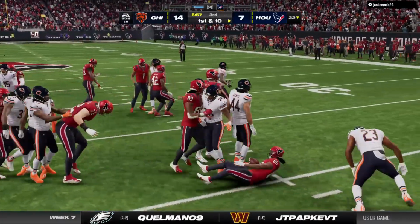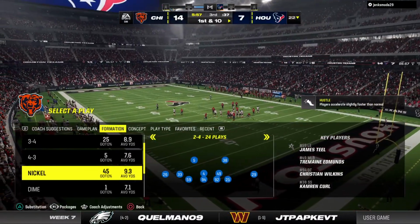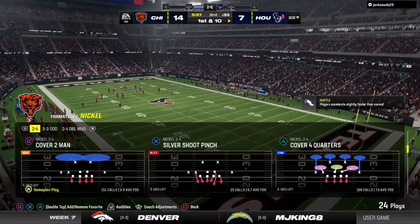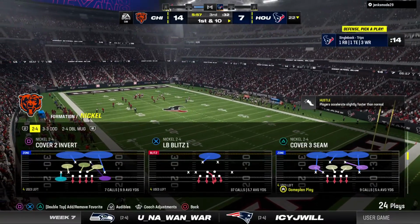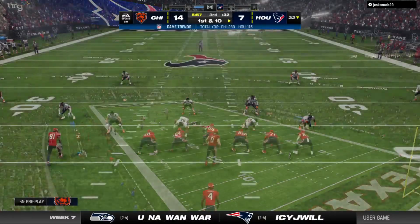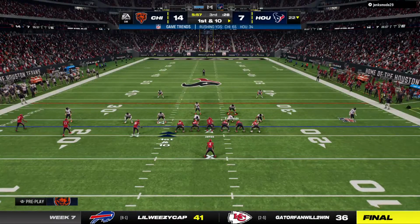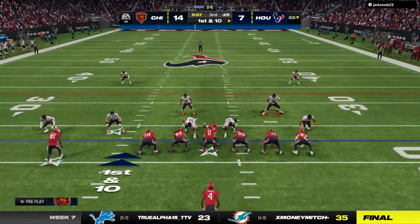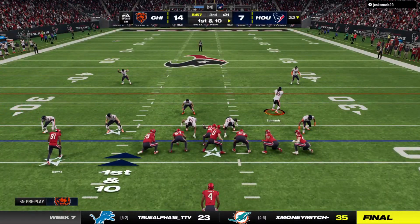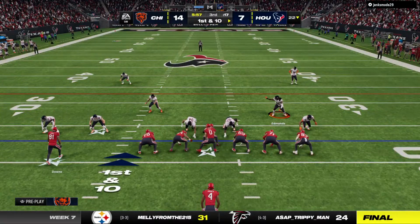And he returns this to the 22. The Texans take over 1st and 10 at their own 22-yard line. The Texans offense ready to go here for their next drive. Charles, it'll be interesting to see what adjustments this offense made in the locker room. Haven't really been able to get anything going offensively, virtually nothing in the ground attack either. So certainly something has to change here in quarter 3.